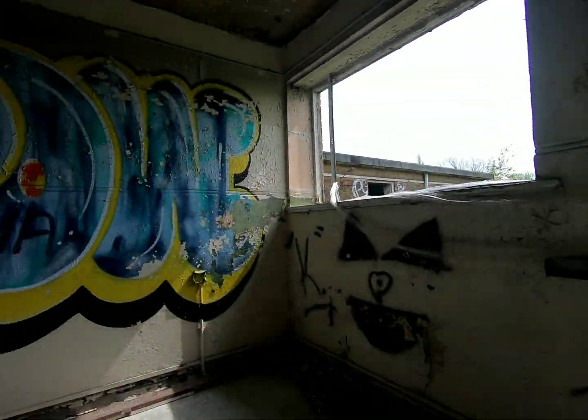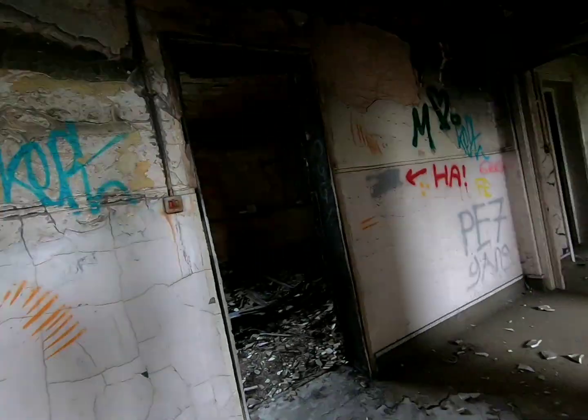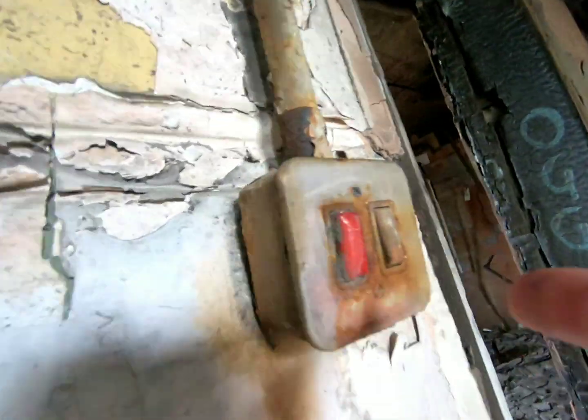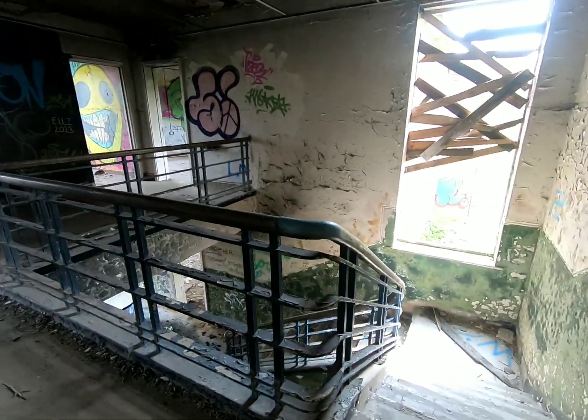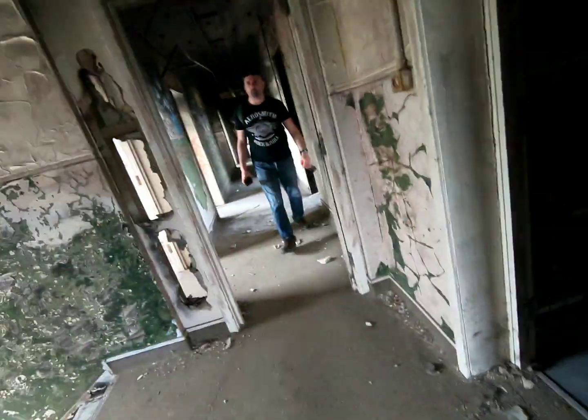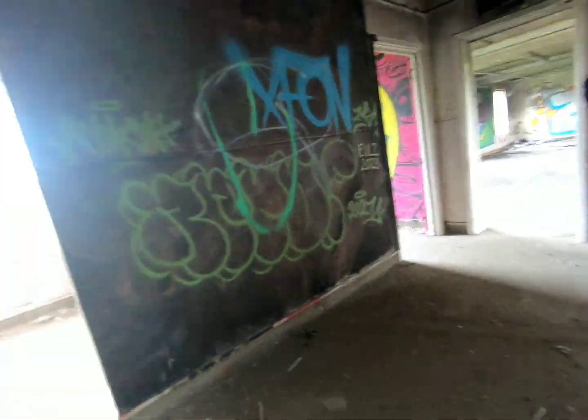Doing some filming out here. Look. Another one of them light switches. Positive and negative there. See it. That's boarded up. Look. Dad. Come and have a look at this boarded up. It looks like an apocalypse. Look. I don't know what this room would have been used for, but it's really cool.